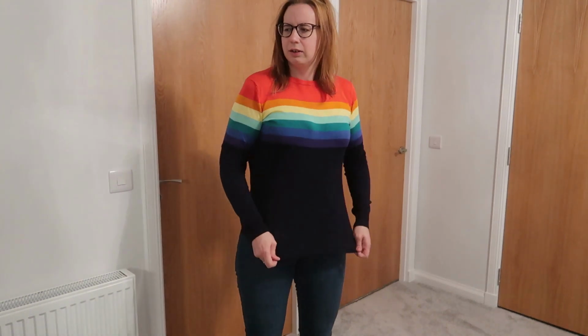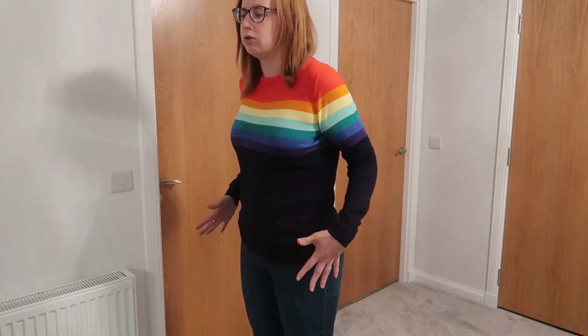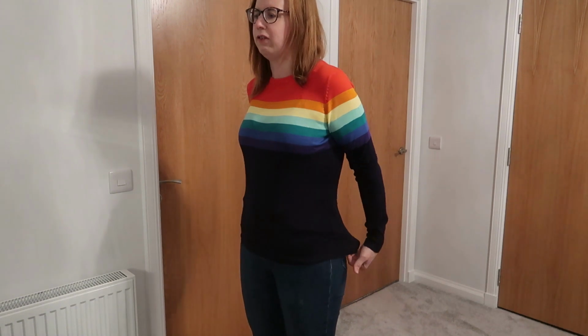So here is my jumper, which I absolutely love. It is very, very me, and I love the colours. It's probably the kind of thing I wouldn't have picked out in a shop. I probably would have gone, oh, maybe it's a bit much, but I actually really, really like it. It's quite loose, it's not too tight. It's a size 10, and I totally feel like it's not too tight. It's slightly fitted but not too fitted, as I feel a bit self-conscious about my tummy area.